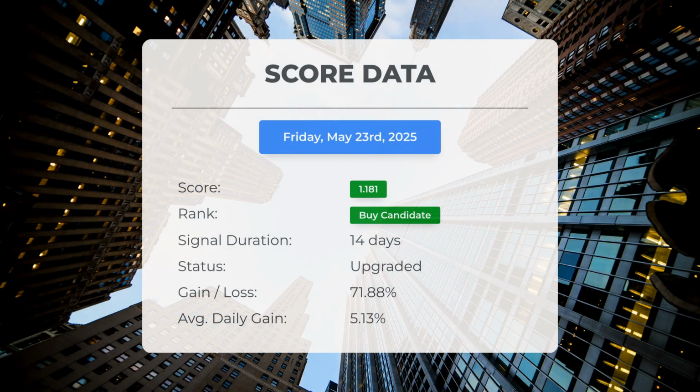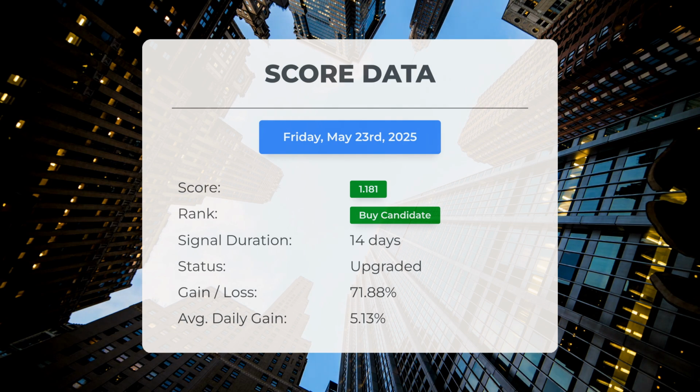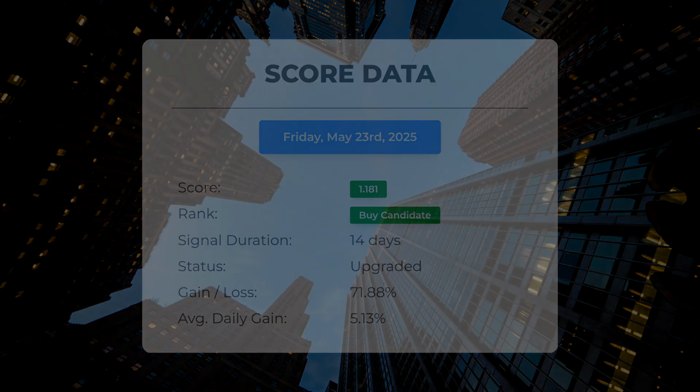Since May 6, 2025, our system has identified Fannie Mae as a buy candidate, assigning it a score of 1.18. Now let's examine the stock's performance during this period. Those who adhered to our analysis would have experienced a remarkable gain of 71.88% since we first designated Fannie Mae as a buy candidate 14 days ago. This equates to an average return of 5.13% per day since it was classified as a buy candidate.